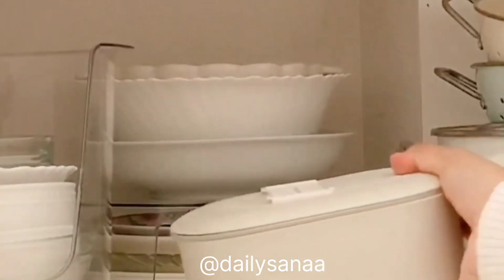A set of wonderful organizers in transparent colors to organize the kitchen in a practical way and make use of all the wasted spaces inside drawers.